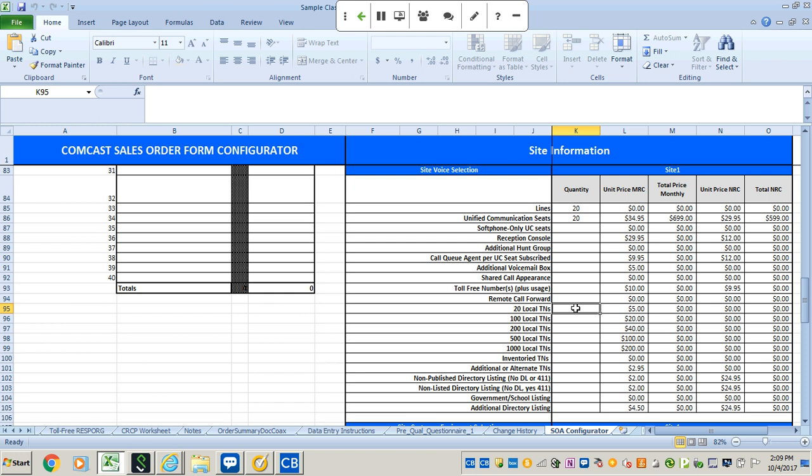Important to note is that with each Unified Communication seat, each seat or extension comes with a DID number or a telephone number. Sometimes the customer will want extra numbers. This is where you would select how many extra numbers possibly they want to store on their account for later use. So that's what these are for. Inventory numbers, if the customer's porting numbers and they don't want to use some of the numbers but have them as spares, that's what an inventory number is. And then some additional non-published, non-listed government listings or additional directory if needed.